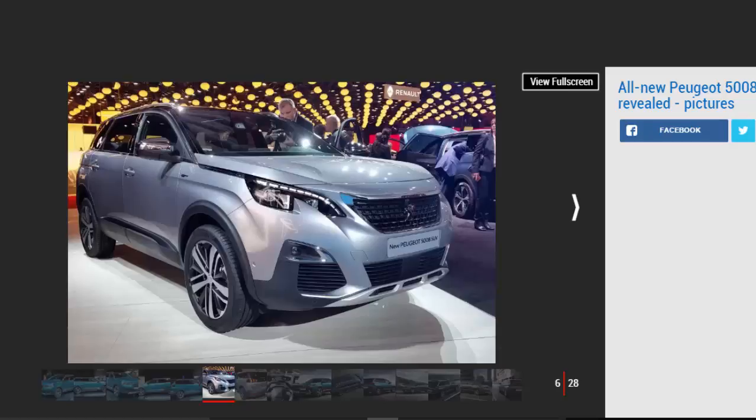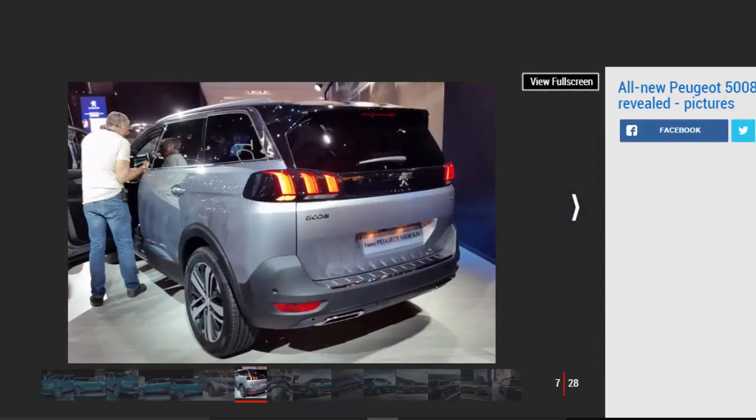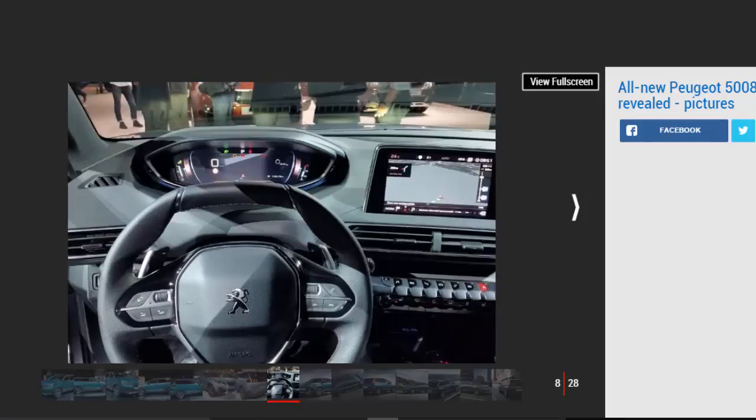That's over double the size of the 3008's 591-liter load area, making the 5008 the obvious choice if you have lots to lug about. In the cabin, the 5008 gets the same upgraded iCockpit dash design as its smaller brother. That means a 12.3-inch digital instrument cluster, sitting above a small steering wheel and paired with a new 8-inch central touchscreen, which will be offered on all models.